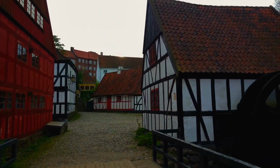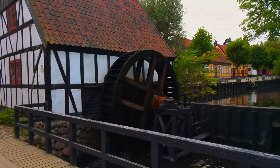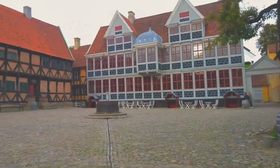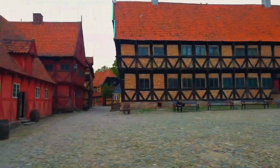You'll experience authentic bakeries with traditional pastries, craftsmen working with period tools, and the museum's charming 1970s street complete with record stores and vintage cars. Den Gamle offers a truly immersive journey through Danish history.